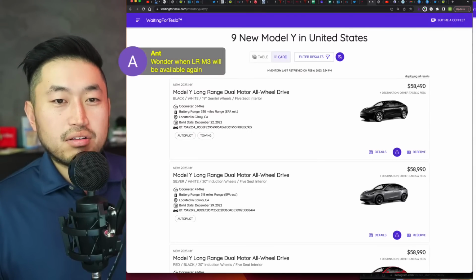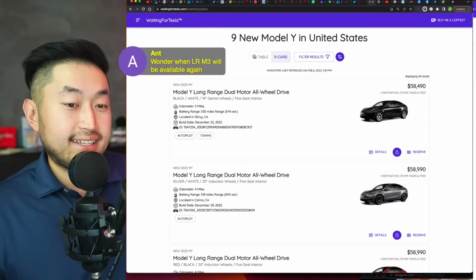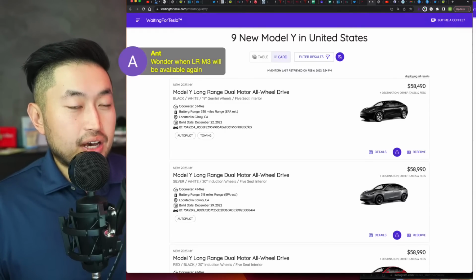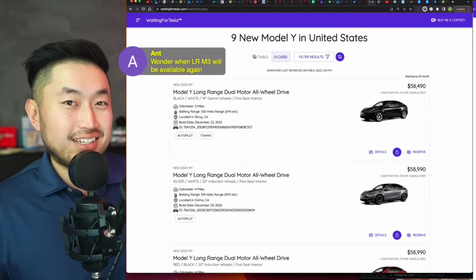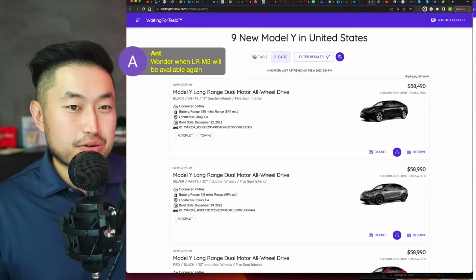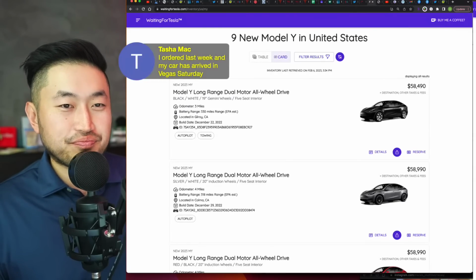Wonder when the Model 3 long range will be available again. That's a great question, because yeah, it should be available back by now, right? I mean, you can buy it, you can find them available in the inventory, but you can't order them. So I'm wondering at this point, are they just waiting for the Highland? And does that mean the Highland refresh project is coming sooner than later? A lot of questions that need to be answered.